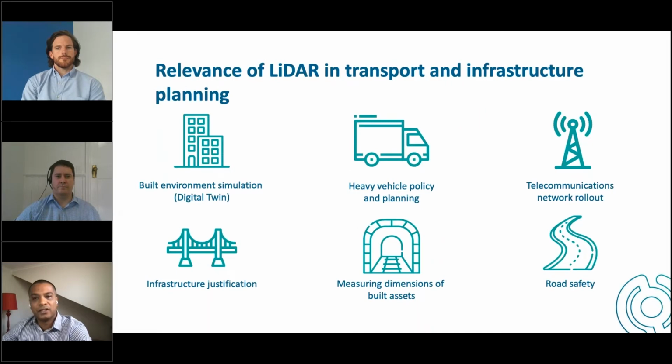LiDAR plays a massive role in how governments and planners design and build infrastructure. For example, in built environment simulations and infrastructure justification processes, planners can use LiDAR to enhance precision of their 3D visualizations or test design models or concepts. LiDAR can be used to conduct remote measurements on assets, such as bridges or buildings, or perform shadow and line of sight analysis on an area.